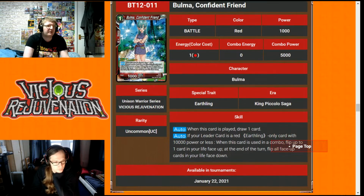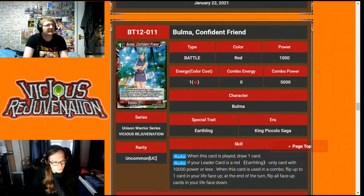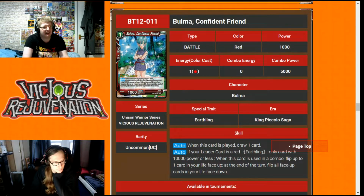Bulma, Confident Friend. So it's a 1 cost, 1k, 5 combo. When this card is played, draw a card, so it's cantrip. If your leader card is red, Earthling only card with 10k power or less, when this card is used in a combo, flip up to 1 card in your life face up. At the end of the turn, flip all cards face down.